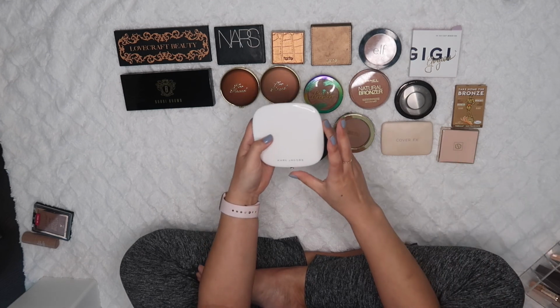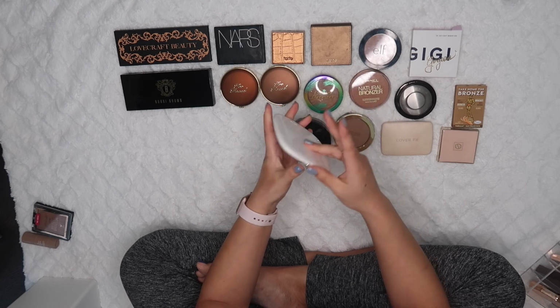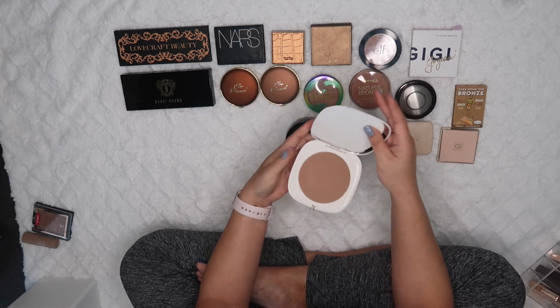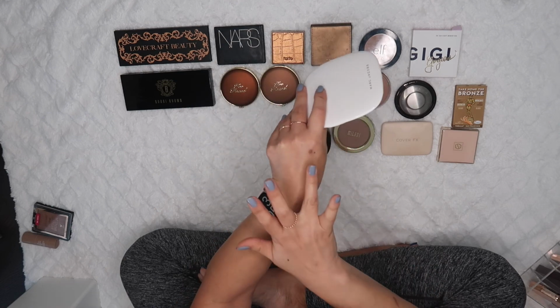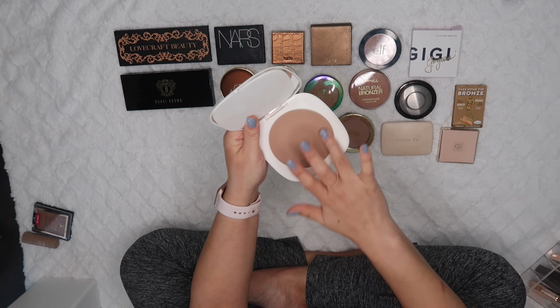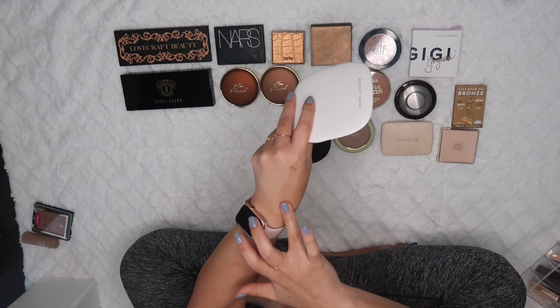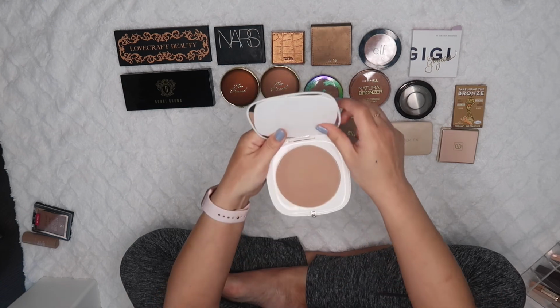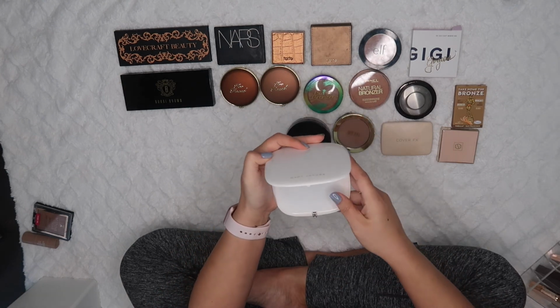Okay, here's another love, Marc Jacobs Tantastic in the Omega Bronze. This is such a huge bronzer. I know when I first got this, this is all I was using, and look, you can tell the lines are gone, but still, I love this. It's still good. I had to smell it. It still smells like coconuts. So I'm gonna keep this.